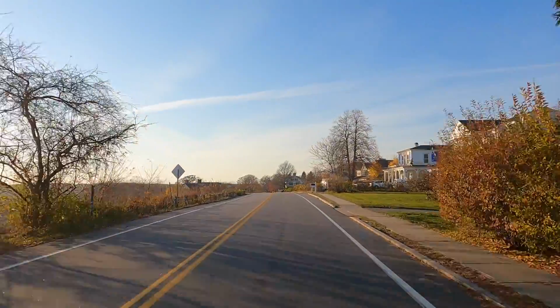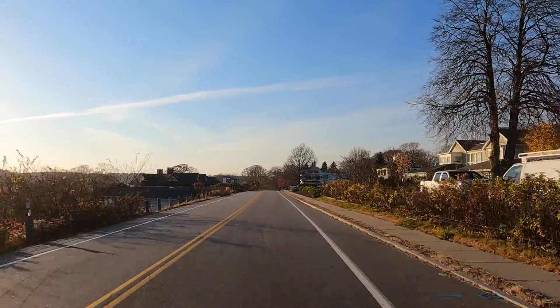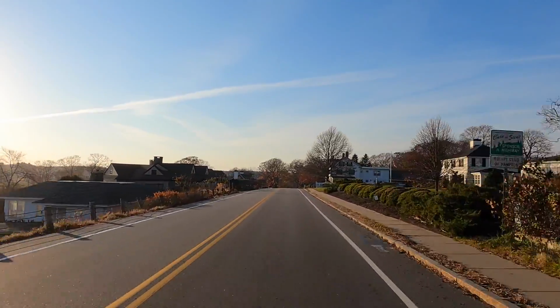Although it's not oceanfront, a 4-bed, 4-bath home with just under 5,000 square feet sold on this road in July of 2021 for almost $3.1 million.